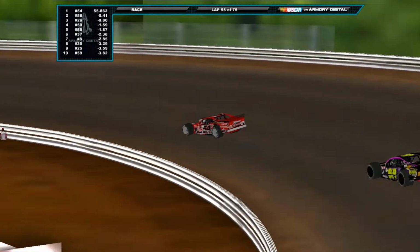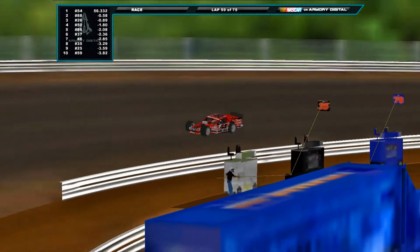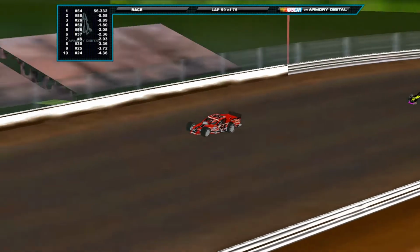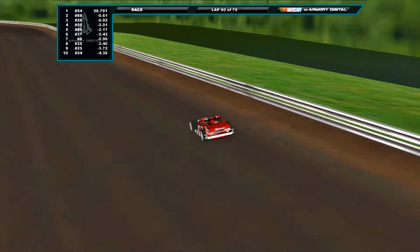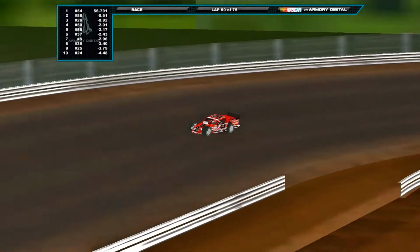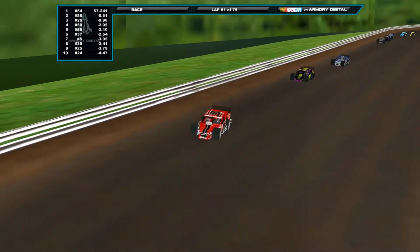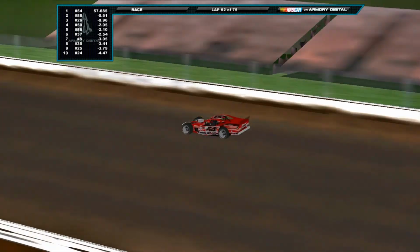New leader still Kasey Kahne. Kahne having an all right season so far in the Enrock Cup Series. As we get ready to the 15 to go, currently sitting 9th in points over there in Enrock. Not such a great season over here in the modifieds.